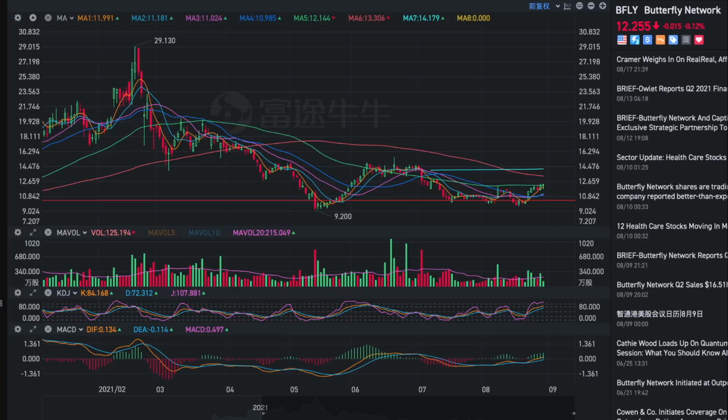It seems like the stock price bottomed in May. I swing traded it a few times. The last time I bought was at 9.3 and I sold it the moment it rebounded. Looks like now it's consolidating above the support between 10 to 12.